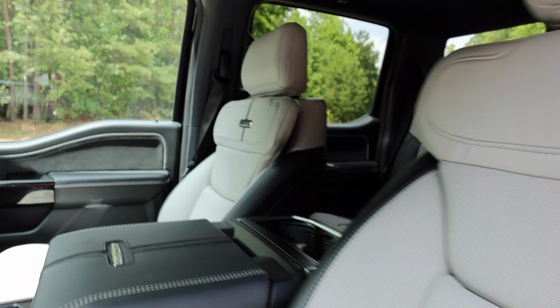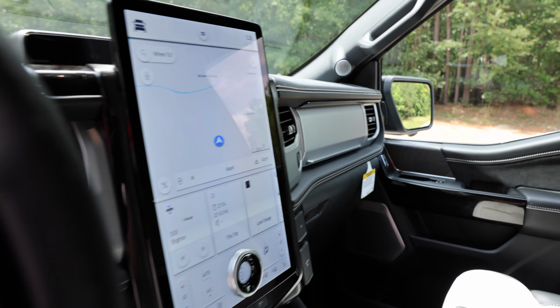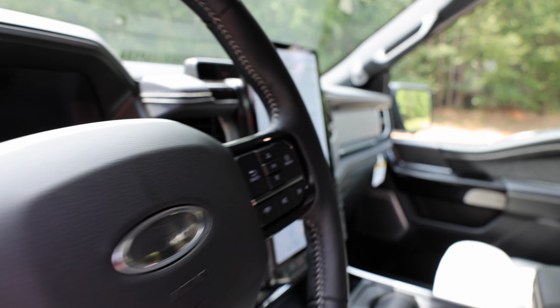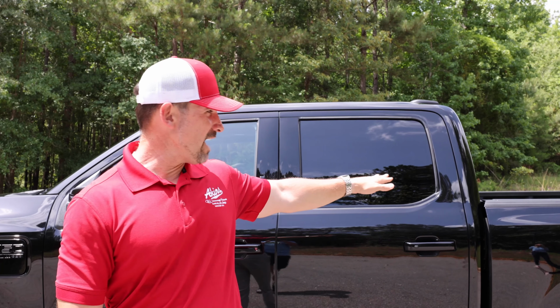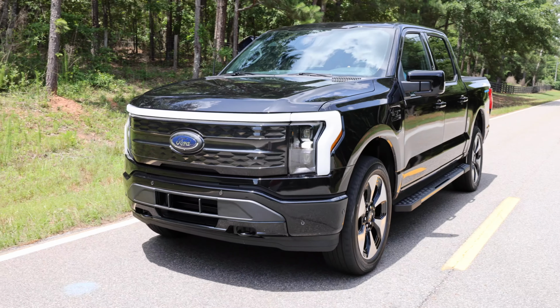We just tested the 0 to 60 at 4.9. Ford says 4.5 to 5 seconds, so we're right on the money there. Payload is at 2,000 pounds standard, 1,800 pounds properly equipped, like we have on this extended range. Additionally, because of the added weight, your payload has been reduced there.